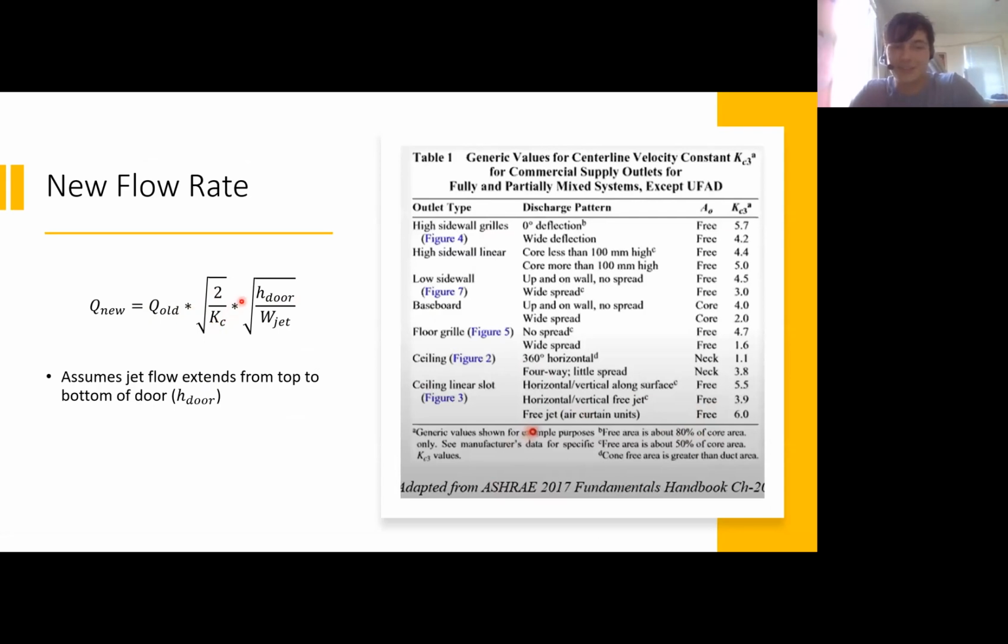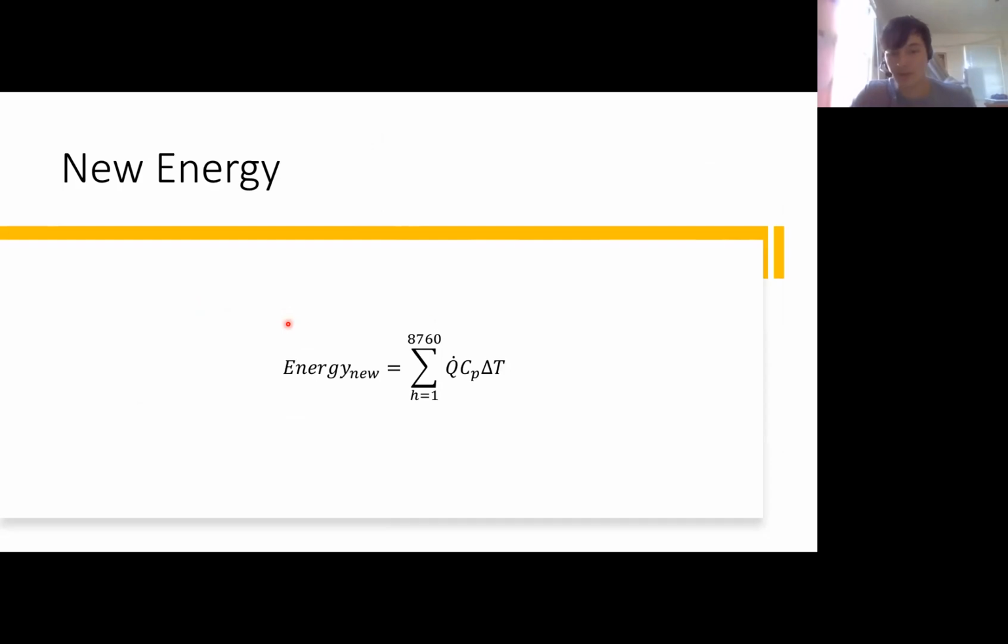Next, you're going to multiply it by the square root of the door height divided by the width of the jet. Now, I do want to mention that the width of the jet is not necessarily the width of the doorway, so do be cautious when you're doing this calculation. And again, once you know the new flow rate, you just find the new energy and you can plug it back into the equation I showed you guys the first time. Hopefully this is just review for a lot of you guys.